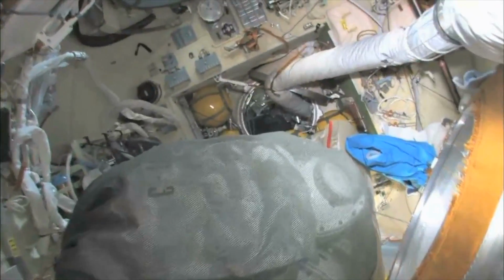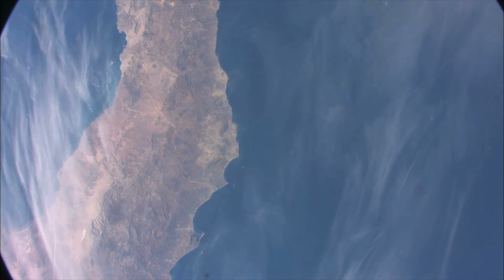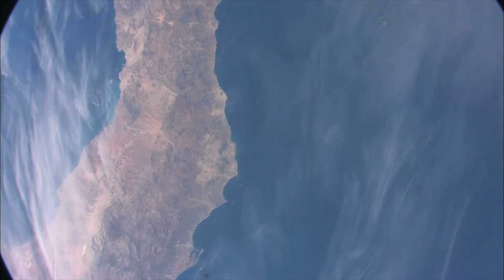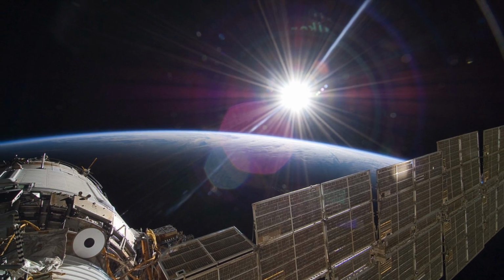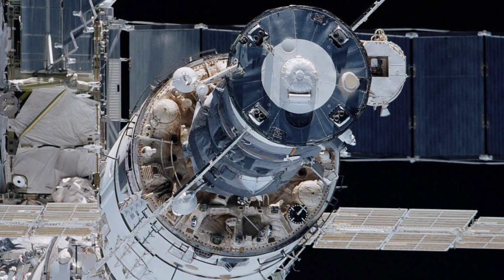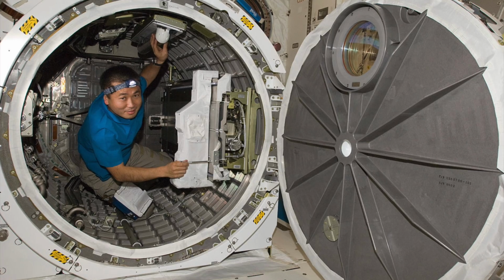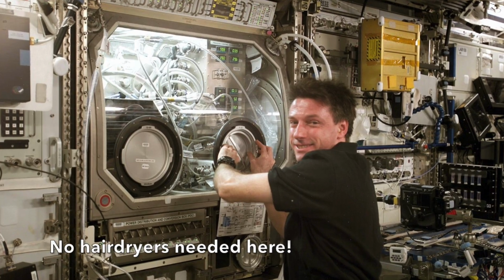5. The ISS flies at 7.7 kilometers per second, or 4.8 miles per second. It's fast enough to reach the moon and then come back again in just about a day. 6. The ISS weighs 1 million pounds together with visiting spacecraft. 7. It uses 8 miles of wire to connect the electrical system. That would be enough to connect a hairdryer in Newark, New Jersey, to a power plug in New York City.